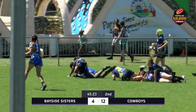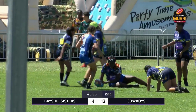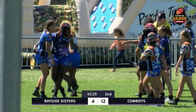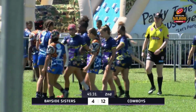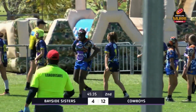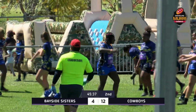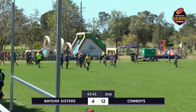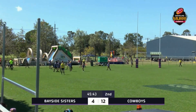Dow. I think she's over here. Dow. She deserves it too, Dow. She's been working hard all day. She really has, and it's been taking 3 or 4 defenders to stop her, and when you're that close to the line, you just can't. The number 12 gets it over the line, and that was very good, very powerful run.